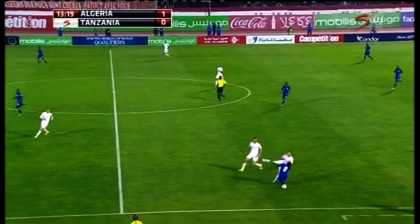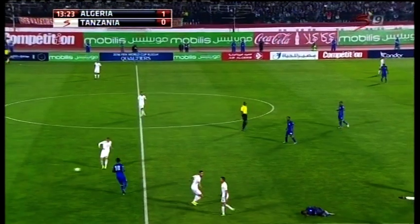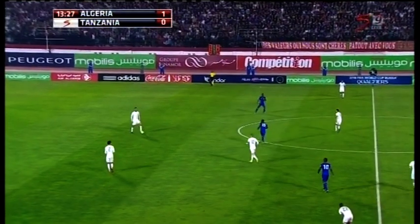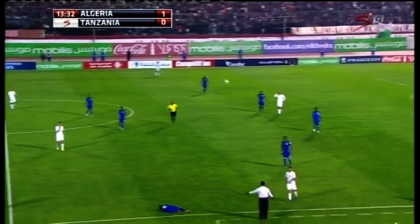Well, Tanzania not afraid to come out and play some good football. Farid Musa has gone down under the challenge with Zefan. Both players just colliding with each other, and the Tanzania number 9 has stayed down.